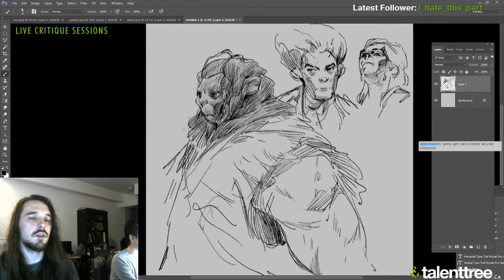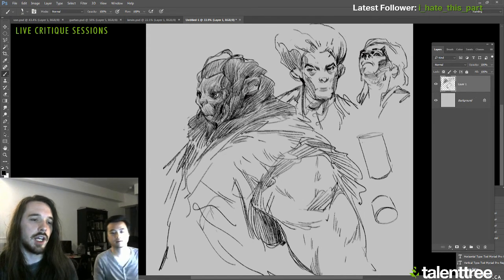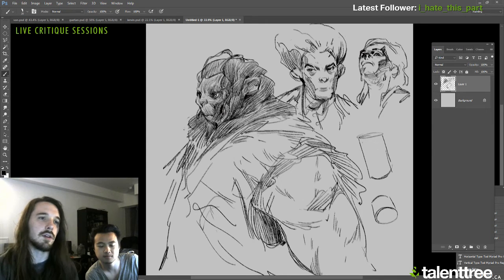When you start moving the head around, the planes are the same whatever angle you draw the face at. They're just getting foreshortened and warped in perspective. So if you draw a cylinder, and I look at the underneath of the cylinder, it's going to look like this. But the shape, the geometry hasn't changed from this to this. It's still the same thing. It's just a different viewing angle.